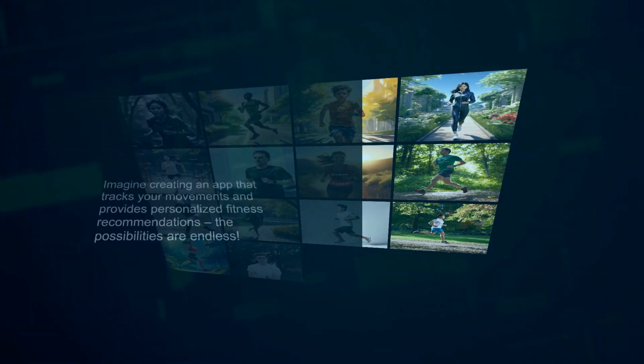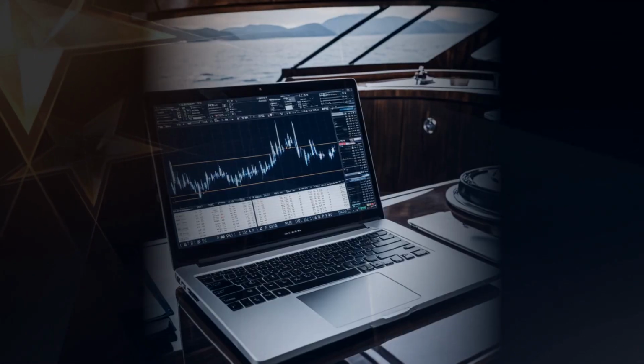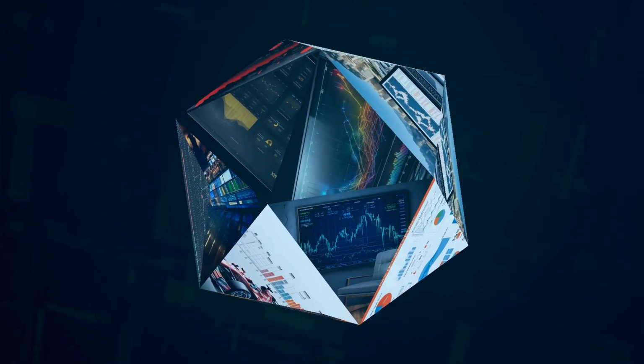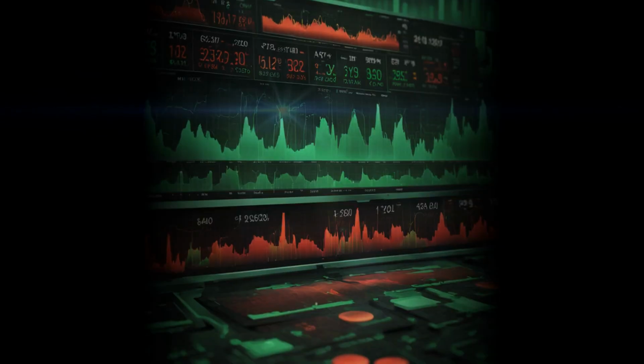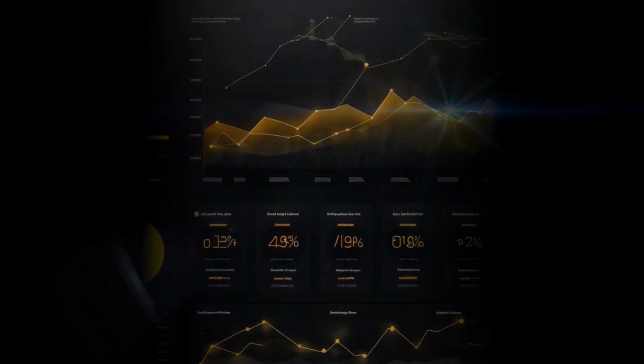The possibilities are endless. Hold on to your hats, because we're entering the exhilarating world of finance with stock price prediction. This project is all about using historical market data and machine learning algorithms to forecast future stock prices. Now, I'm not saying you'll become a Wall Street wizard overnight, but this project will definitely give you a taste of how machine learning is being used to make sense of complex financial markets.